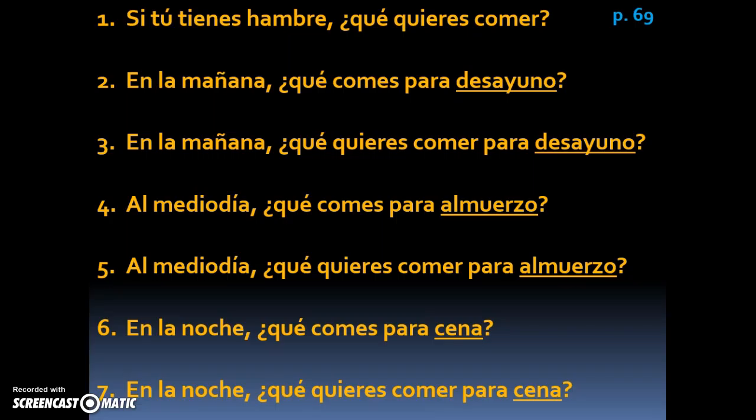All right, number 1, si tú tienes hambre, ¿qué quieres comer? That's saying, if you are hungry, what do you want to eat? So I'm asking, what do you want to eat, not what do you eat, and that's a little bit different. Okay? Yo quiero comer, and then you fill in the blank with the foods that you would want to eat. I want to eat, and then, apples and steak or whatever it is that you want.